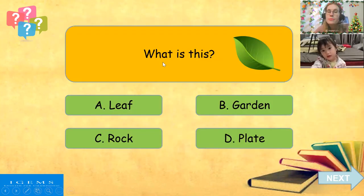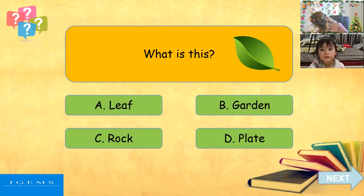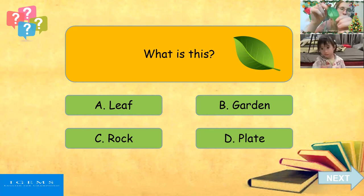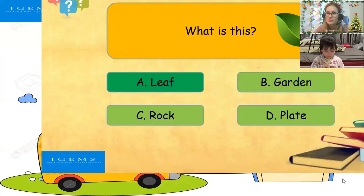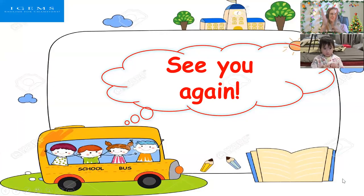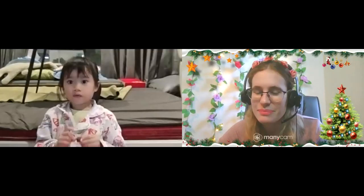What is this? Leaf. Leaf. Yeah. There we go. Leaf. Good job. Leaf. Yeah. Good work. Good job.